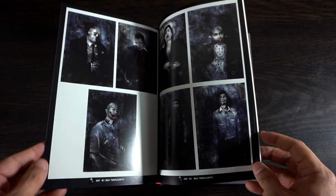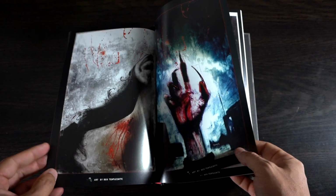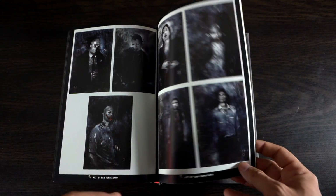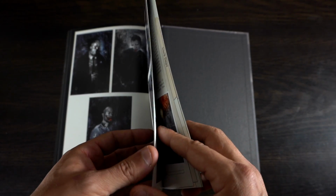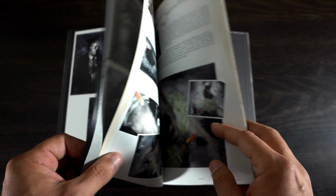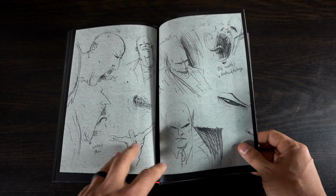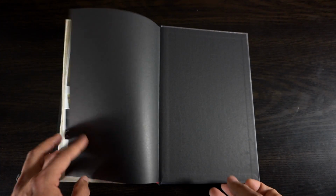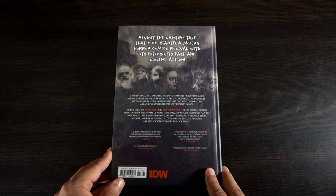And then in the back half, you obviously get a lot of covers, some variant covers, more Ben Templesmith, incredible and abstract yet fitting art. Cannot talk highly enough about his art, but you also get some sketches also. So really good stuff overall, but we can head back to the table for some closing thoughts.